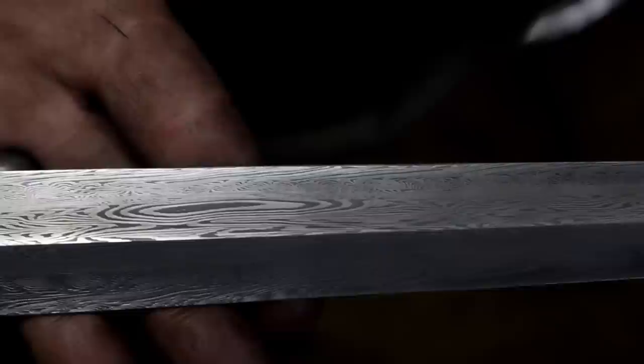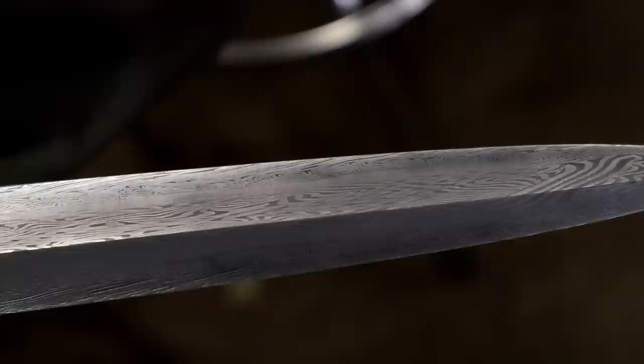Definitely want to improve on my carving skills, but yeah. It's just time. It's pretty good. I like it. It feels really good in the hand. Blade's light. Good balance. So definitely come by and check this one out.